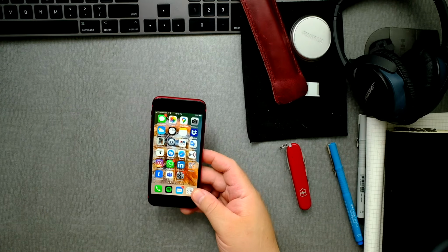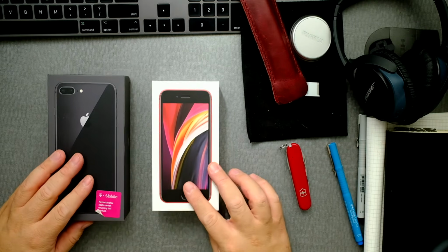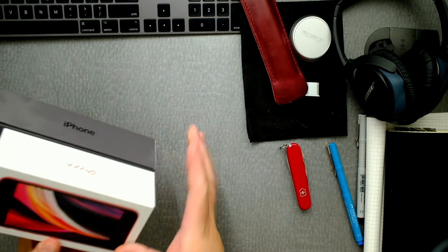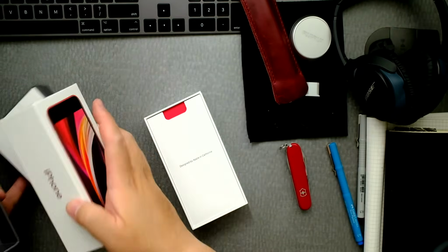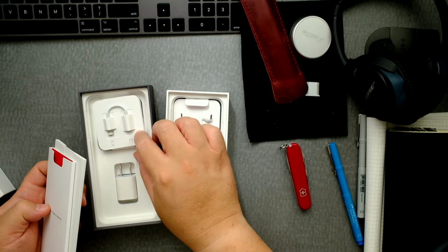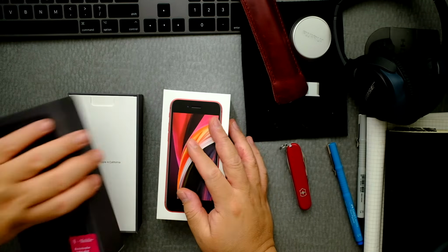Yeah, let's do this. When I unboxed the SE, I noticed that the SE box was much smaller. The phone is smaller, of course. The only big difference inside was the adapter. The Plus comes with the adapter with the 3.5 jack for audio. This one doesn't. And the power bricks are, I believe, the same. They look the same. So, not a big difference in the boxes.